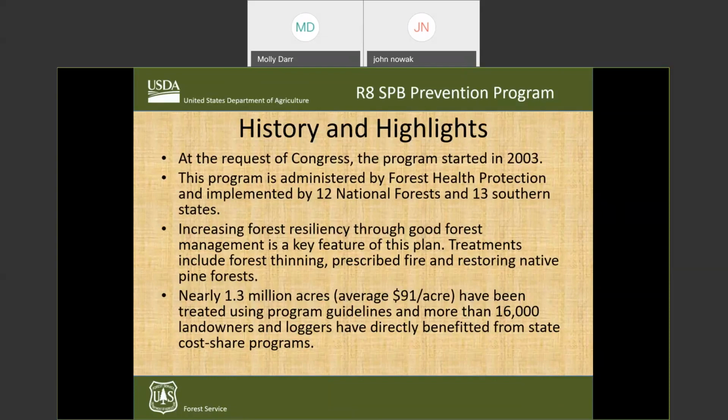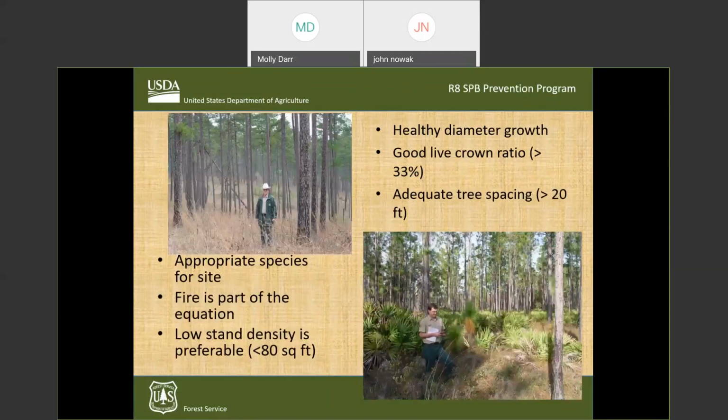And again, the basic premise of the program, not rocket science, is just put the right tree species on the right site. So the top left-hand corner up here is a shortleaf pine stand in Arkansas. Down on the right-hand side is longleaf pine in northern Florida. Low intensity, frequent fire is part of the forest management equation, and so is preferred stand density.